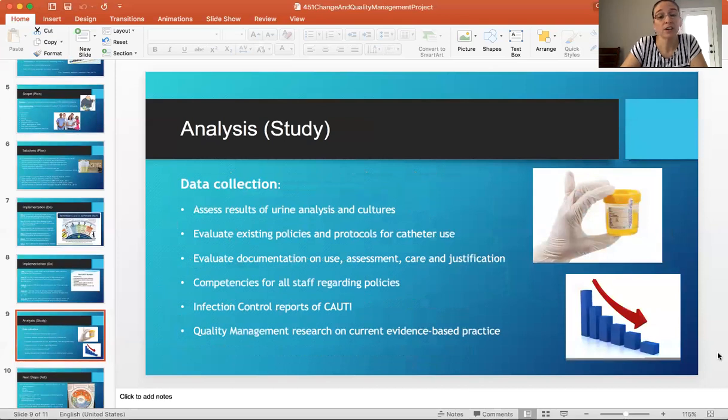Our analysis is going to include a lot of data collection. We're going to assess all the results of the urine samples and cultures that we get. We're going to look at what it looked like before and what it looks like after, and really just how many CAUTIs we actually have, and are we seeing a reduction? We're going to evaluate the existing policies and protocols for catheter use. We're going to evaluate all the documentation on the use, the assessment, the care, and the justification.